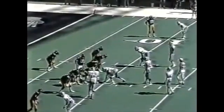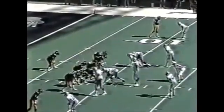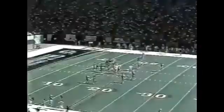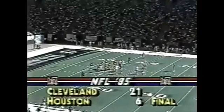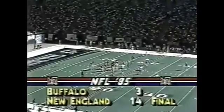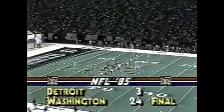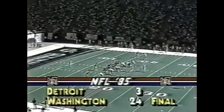2nd and 10 from the 10. Trailing by 2 touchdowns and 2 extra points. And here's Pollard on the draw. 17-yard line. He's got 7, so it'll be 3rd down and 3. Let's check the NFL scoreboard. This is the final. Cleveland 21, Houston 6. New England over Buffalo 14-3. Washington, they win it 24-3 over Detroit.